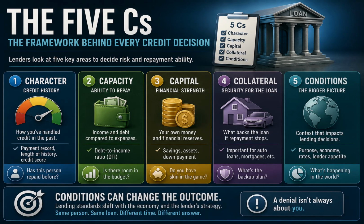The rules engines are modern, but the framework they encode has been used in lending for a very long time. It's commonly summarized as the 5 C's of credit. Character is credit history. Payment record, length of history, how obligations have been handled over time. This is where the credit score lives, and it answers, has this person repaid what they borrowed before?